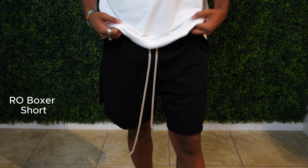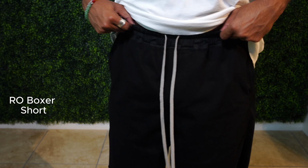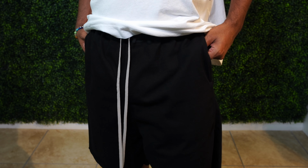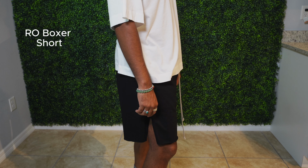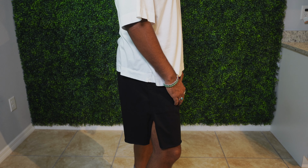These are 100% cotton. There is a little bit of a contrast in material from the waistband to the rest of the short. And I would say the main difference on this short as opposed to the Fear of God pair is that this pair has pretty big slits on the sides of the short. Definitely gives it a different look, a different feel as well. Rick has actually been doing this a lot with shorts as of late. There's a couple different models of boxer shorts and they come in varying lengths. This is the pair that I like the most.